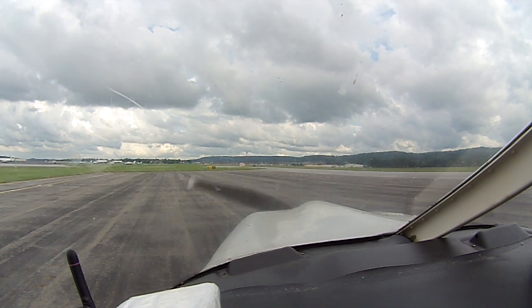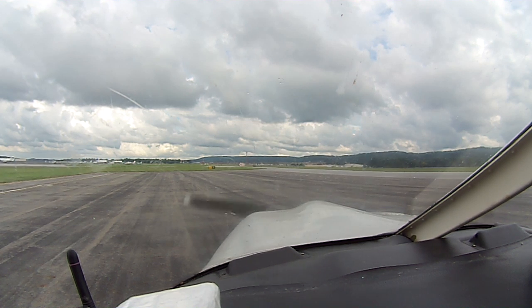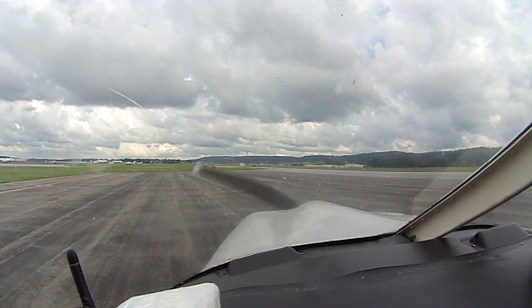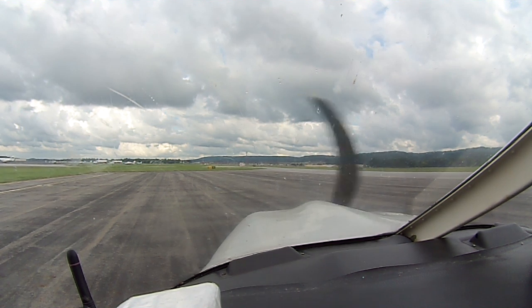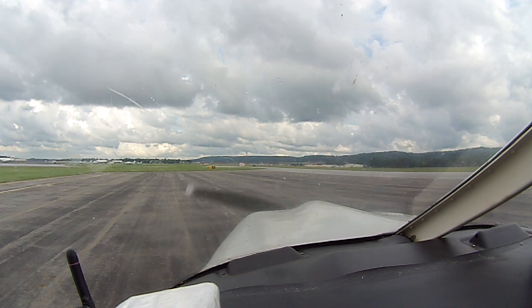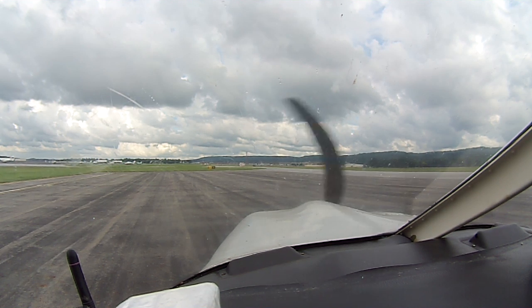Regular takeoff out of here. Let's do a short field takeoff. I have a feeling he's going to choose the first takeoff short field. Let's do a short field takeoff. Before we taxi out there, we're going to speak a little bit about the takeoff briefing. We're going to do a short field takeoff.